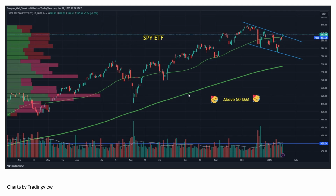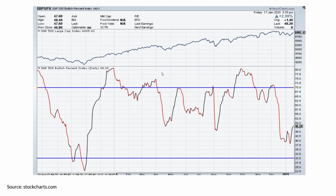Let's keep an eye on that next week and see if that leads to us coming back and retesting these highs up around $600 per share. We'll watch that, but this is all constructive and worth celebration. We are back above the 50-day moving average at the close today.